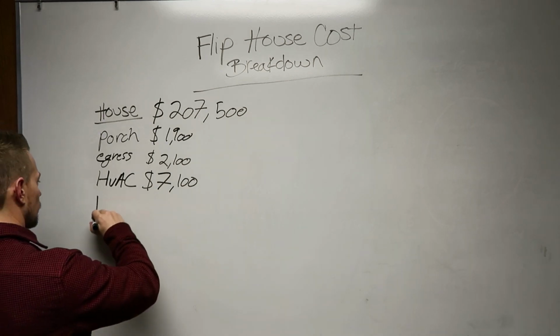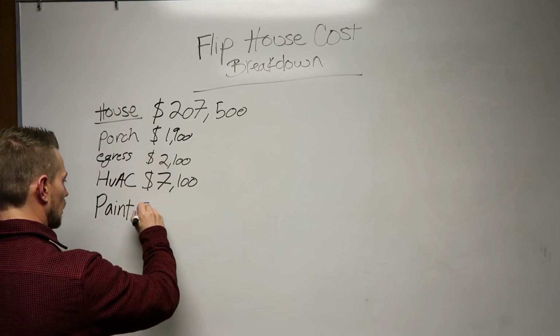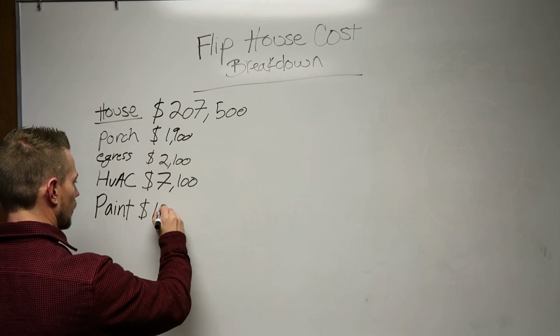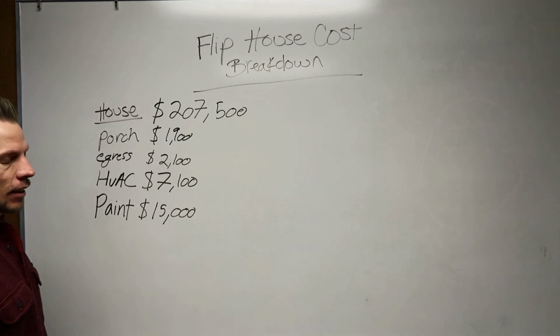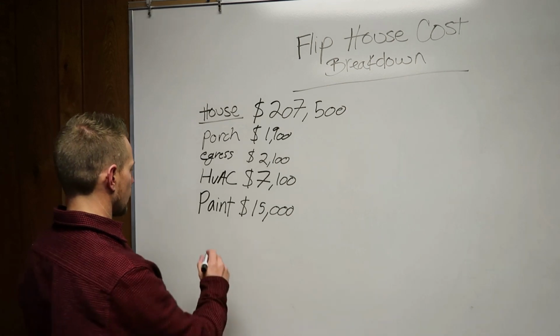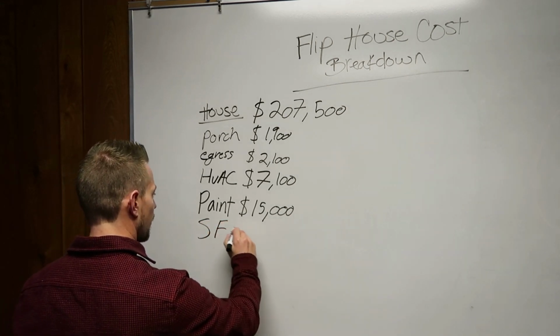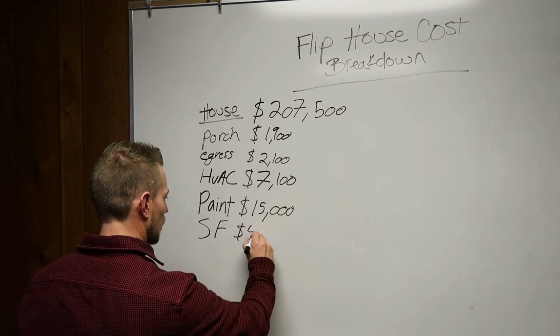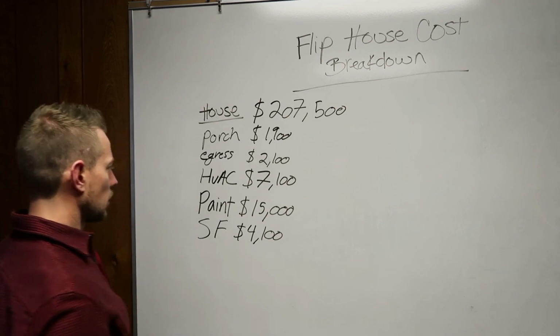Paint. $15,000 for paint. We got ripped off. We were in a hurry, and time costs you money. And nobody was available, so that's the problem. Soffit and fascia was $4,100. S and F. Soffit and fascia, $4,100. That was on the pricier side, but also had to be done.